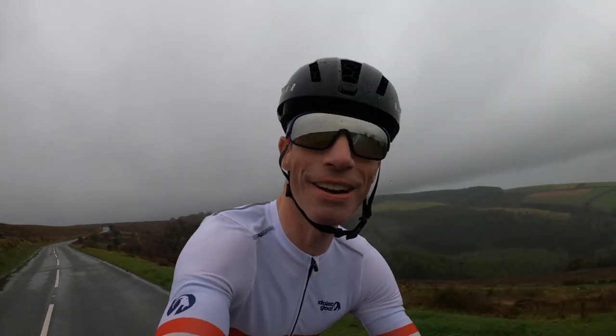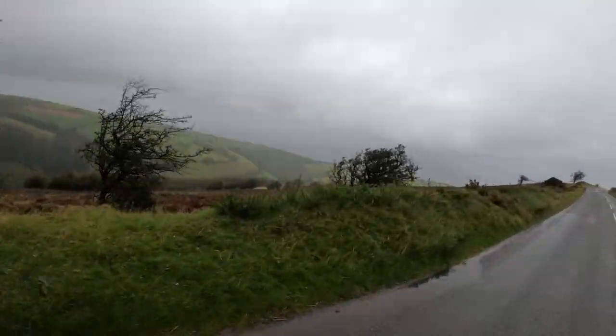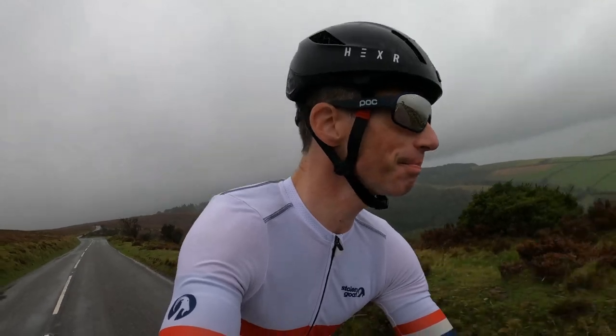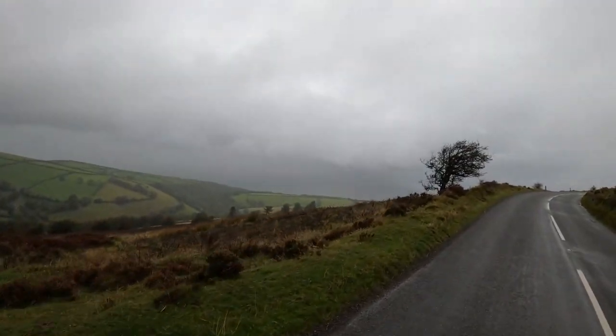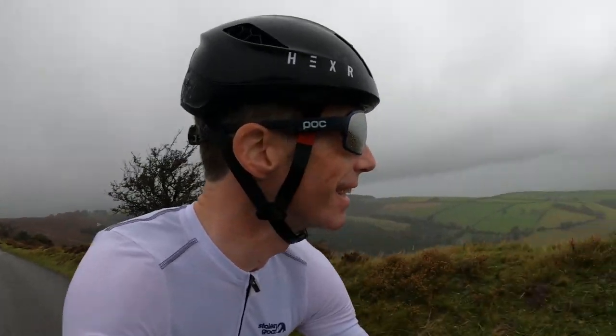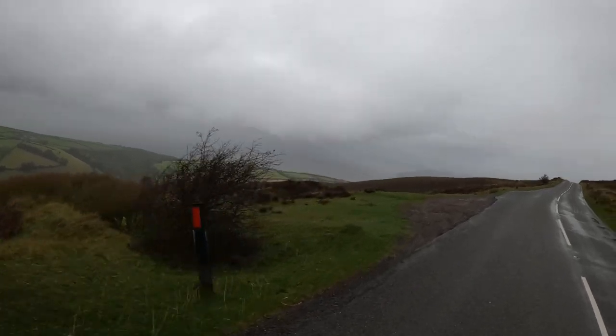So what a difference a few days makes. There we go. It's actually pretty pleasant up here, especially because I'm fully warm after the climb. Also, the wind's favourable because now it's pushing me back along the ridge. But look, what a miserable day.